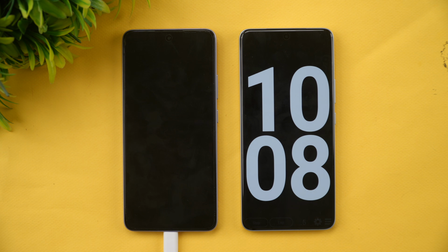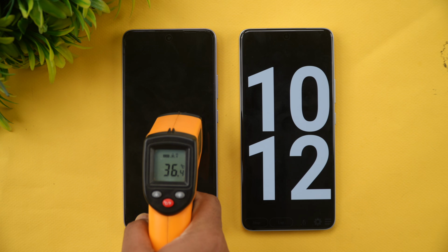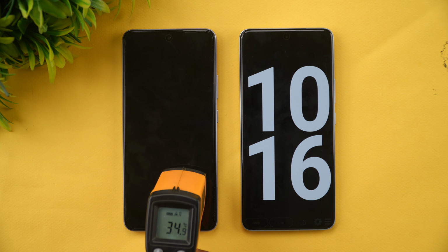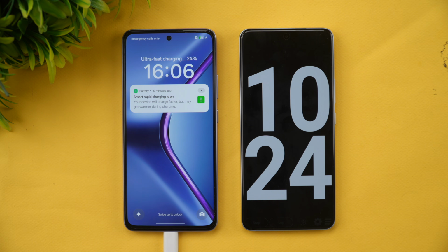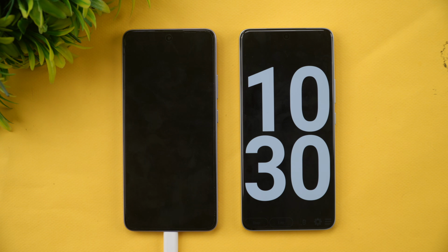So now we completed 10 minutes of charging. Let's see the temperature right now. So 36 degrees. So almost 1 degree increase after the 5 minute mark. Next, let's see the battery. So 10 minutes of charging, we have 24% of the battery completed. So just 10 minutes of charging, 1/4 of the battery is already completed. So that's really fast charging. Next, let's come back at around 20 minutes of charging.